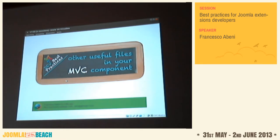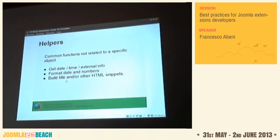Okay, other useful files in your component. The helpers is what I said before. You don't put in the model functions that are common and universal, like get datetime info, formatting values, dates, numbers, or build titles or whatever, or getting, I don't know, the location you're in, like I'm querying Google Maps to tell me where I am. These methods do not pertain to a single model, so you should try to put them in helpers, which we have a folder for.